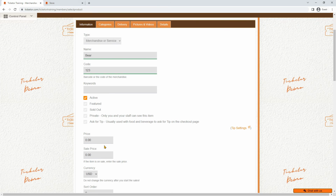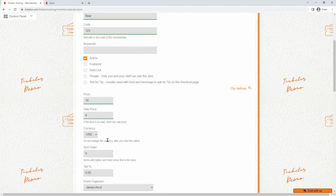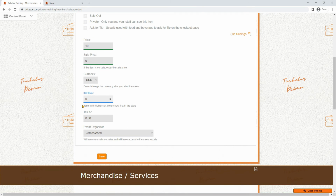Set the item price. If the item is on sale, you can set a sale price. It will show the original price as well as the sales price to the buyer. Set the currency for the item. Optionally, set the sort order. Items with higher sort order show first in the store page.